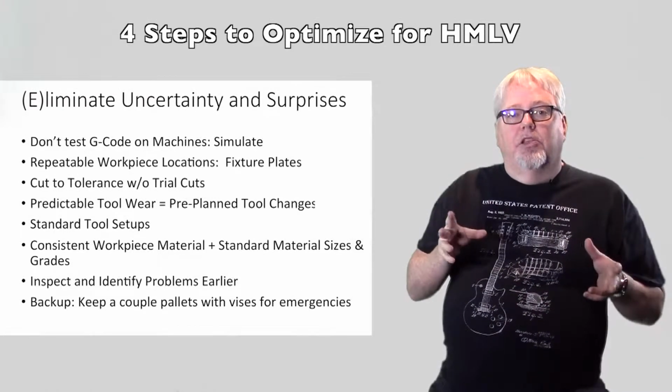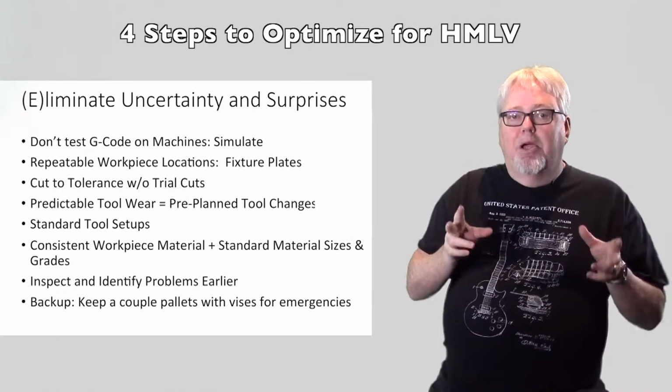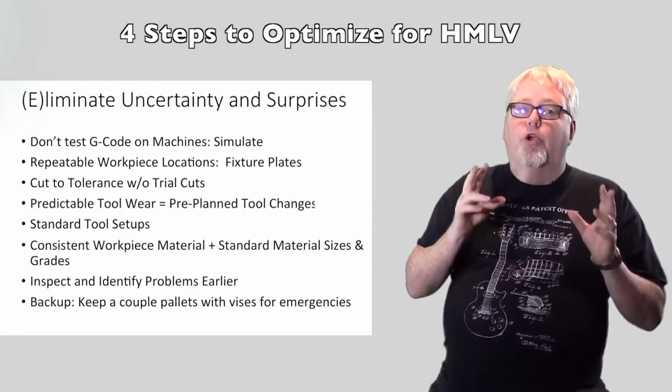All right, let's talk about eliminating uncertainty and surprise. Remember, we talked about getting HMLV working right the first time.